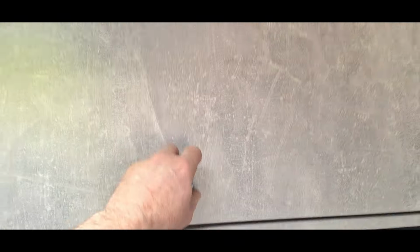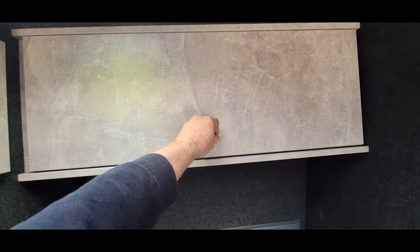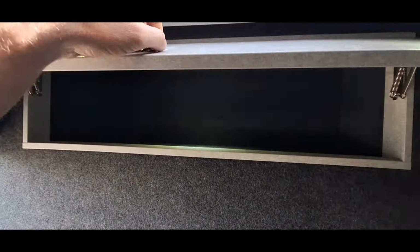Blinds come down. Lockers over the top. Can you see the lockers with sprung hinges and over the cab, spring hinges there, and you've got a storage space at the top here.